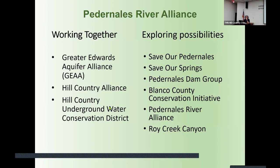So hopefully we can get a unified group that can actually say the same thing all the way across the board. We want no wastewater discharges into the Pinellas River. So pretty important.